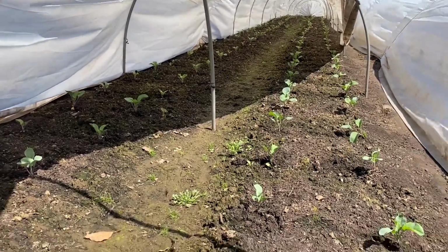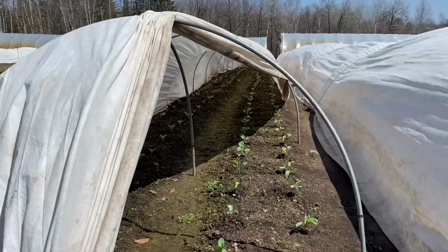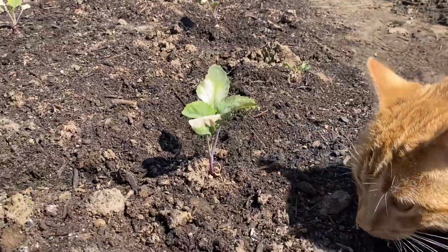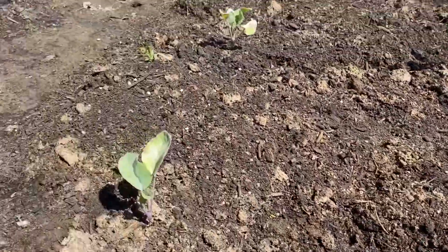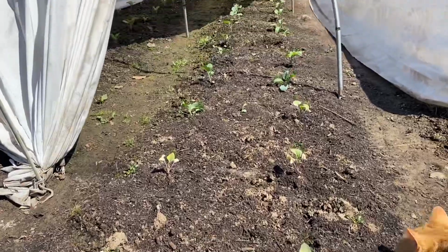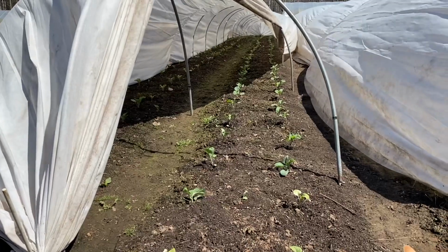But then just outside, the end of this tunnel didn't quite reach to the end of the bed, and we have some transplants down here that are not looking so good. They got completely fried by the cold nights, and they're struggling. They're still a little bit alive, but they got pretty damaged. And that's very different from the ones up under the tunnel, which are completely fine and are growing just great.